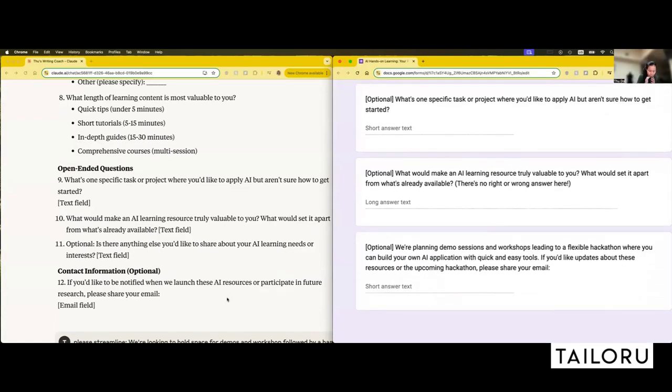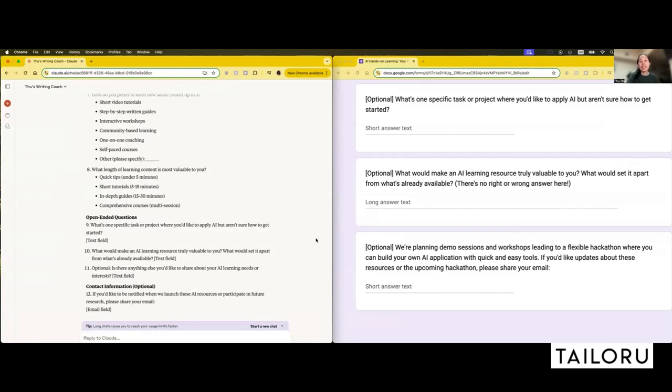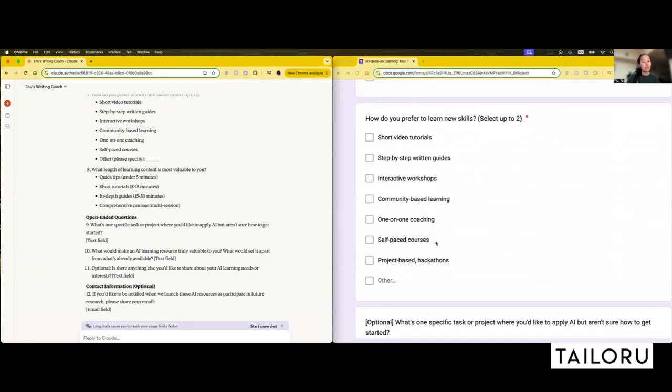And then the last one that I always advise founders and folks to include is a way for the survey folks to get in touch with you. And so I included a question at the end, which Claude also recommended, around we're planning to create this product or this service, a flexible hackathon where you can build your own AI application with quick and easy tools. Are you interested? Drop in your email, right? And the last time that I did it for one of my businesses, I got about 70 responses. And yeah, it was super helpful to understand pain points and opportunities, but also helpful to get about half of those people signing up to be early testers, right? And those are your tribes. Those are the people that are most excited about what you're doing. And so why not include them in the journey and create a product and a service that truly works for them because it was created with them?